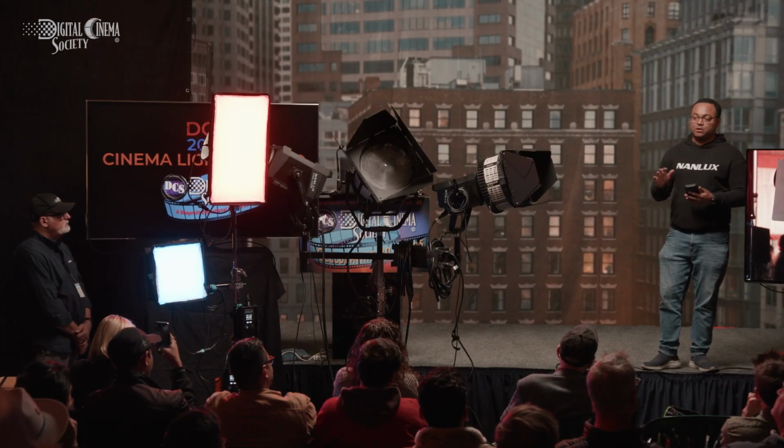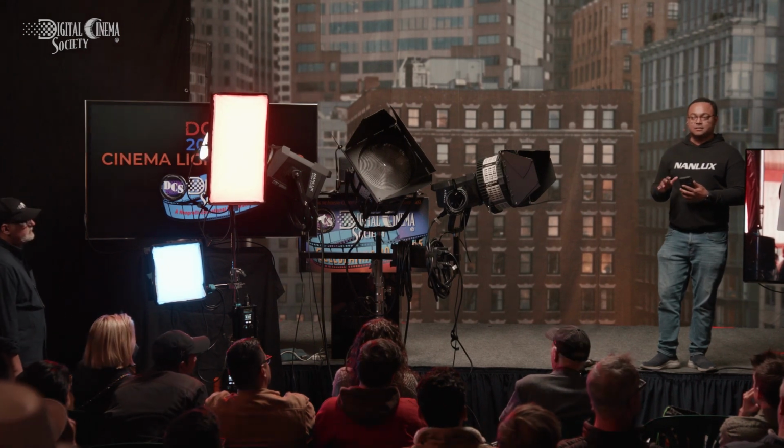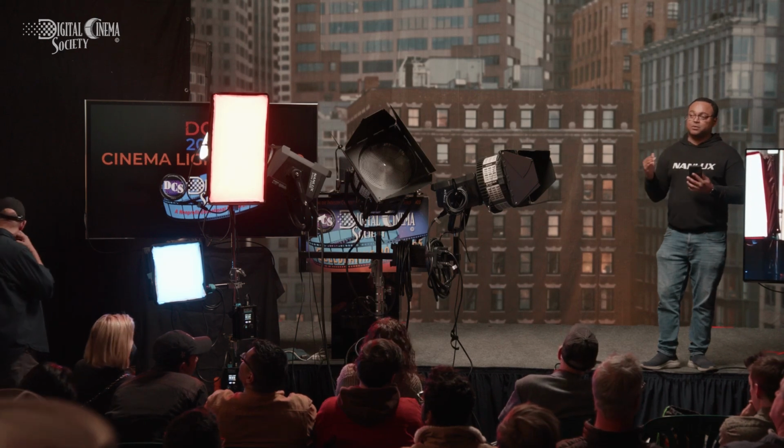So on the far right here, we have our Evoke 2400B. That is a 2400 watt bicolor with tint. So it has a full range of power. It's really the equivalent of a 10K tungsten or a 4K HMI. The game changer is that it runs on house power.